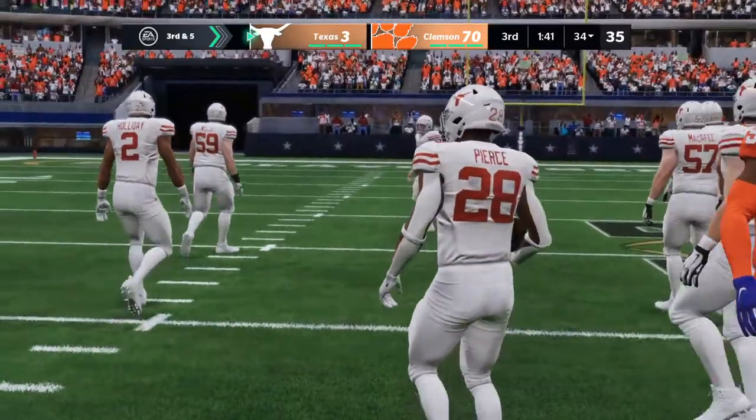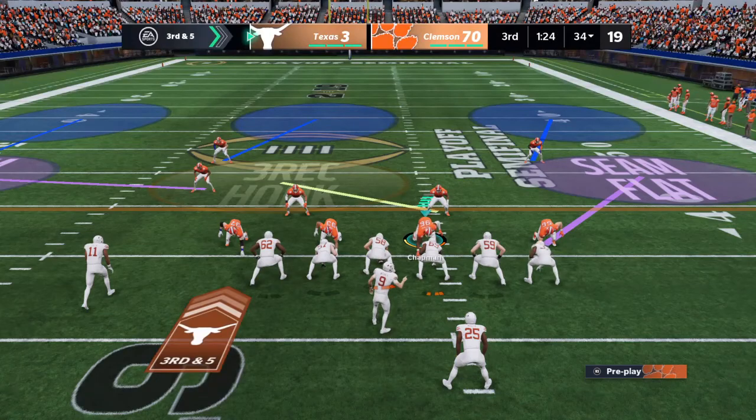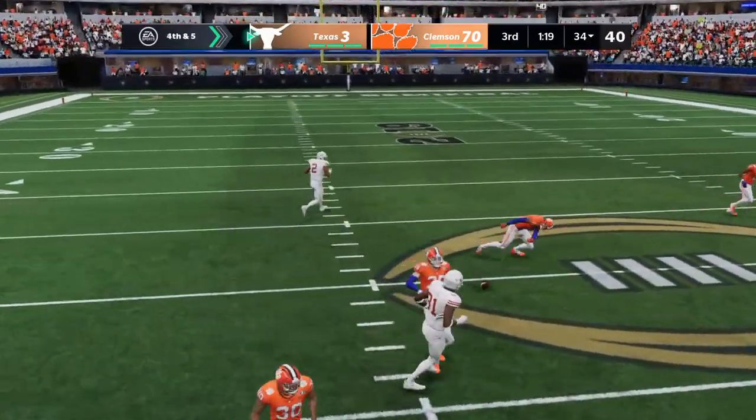Going to leave them with a third and about 5. That play reminded me a lot of a former teammate of mine. We used to call him the trash man. His ability to sift through traffic and make plays was uncanny. And that's exactly what you want from your right linebacker.